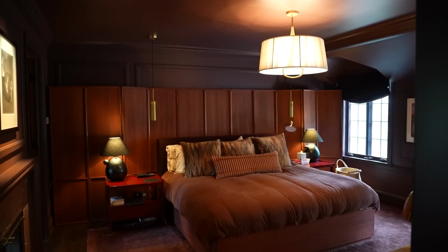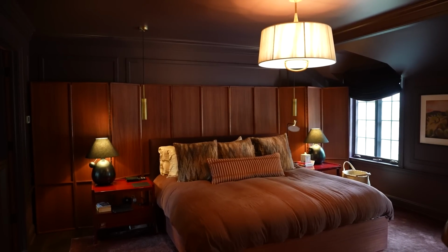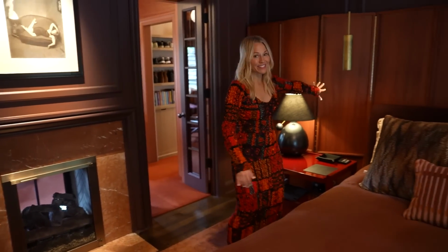So that is what really allowed us to have a unique identity in every room, but have the home feel one voice at the end of the day. Like you can really get a sense that one family kind of came in and had a hand in how it looks today.